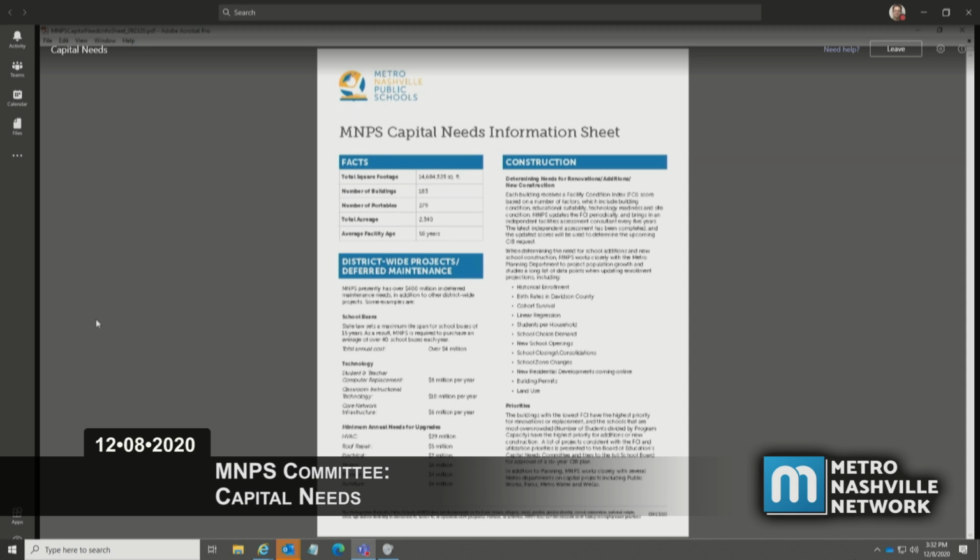I wanted to go ahead and begin with this information sheet. This is the one pager that we've tried to keep updated over time. At a glance, as far as a one-page document goes, it shows some facts, but also shows the rationale and justification for how we as a school district prioritize our capital needs.